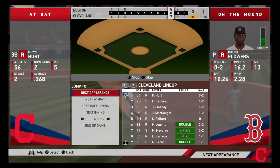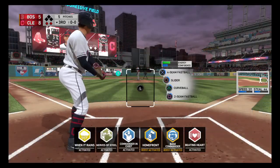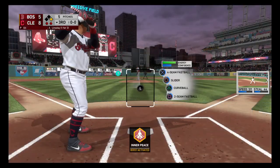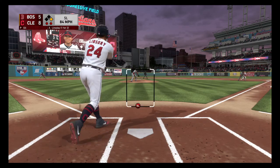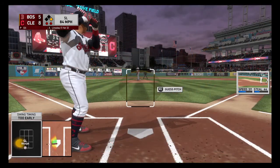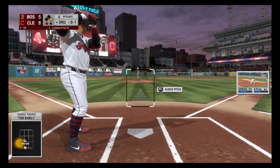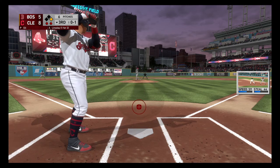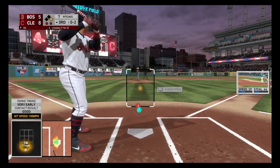All right, McDougal, 8-5. In now for Cleveland, Jamie Lynn, 1 for 2 with a double on his line thus far. Here's the first pitch to him. Swing and a miss on the slider, 0-1. Oh, that was good. Nice pitch. I'll give it to him. Turned on that one and crushed it. Just pulled it a little foul.